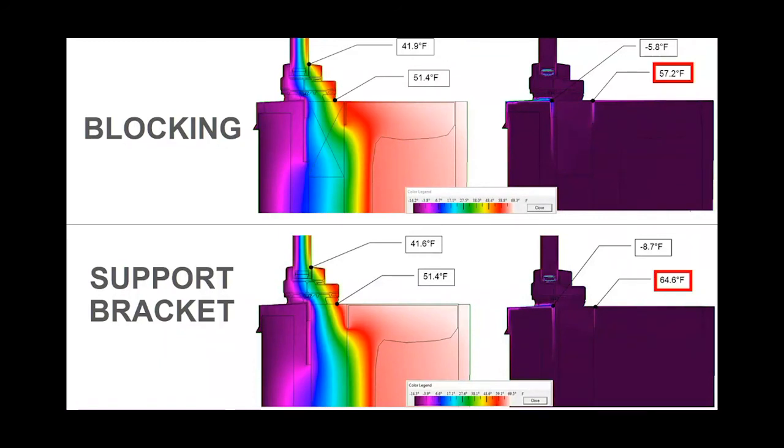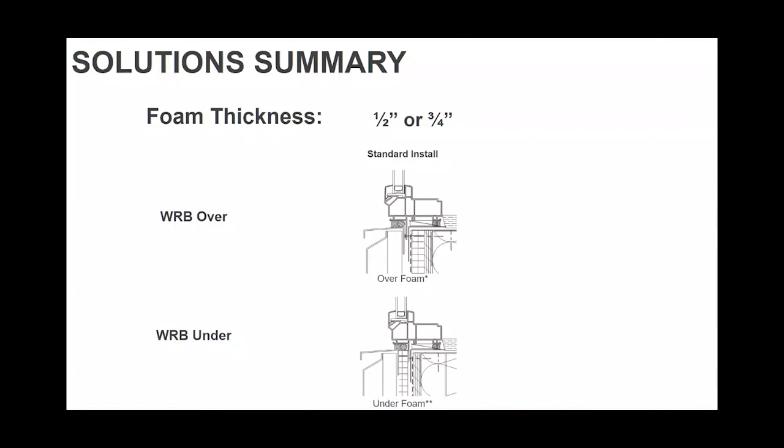Now you do, of course, have at the points of the brackets a small thermal bridge, but because it's sparse and spaced, it makes very little impact on the thermal performance of the assembly. And also, you're covering it with flashing tape, so you are creating a thermal break as you cover it with flashing tape. Questions on that?